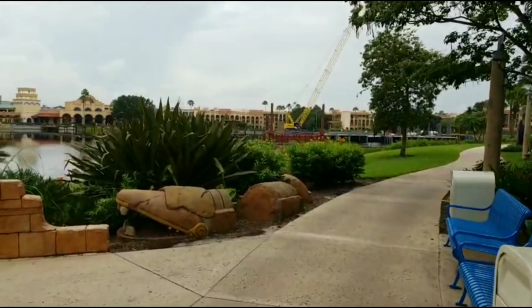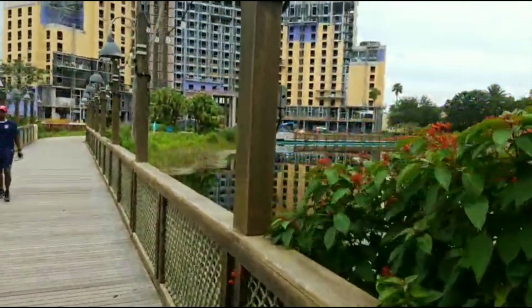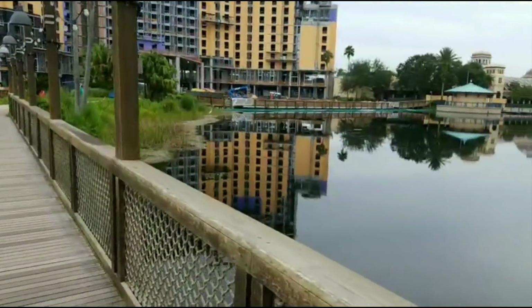Again, it's very humid today. I've worked up a sweat walking around here. It's not even because it's just hot, it's just so densely humid.